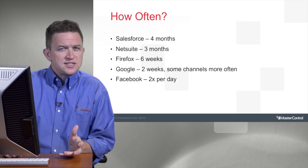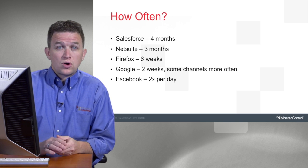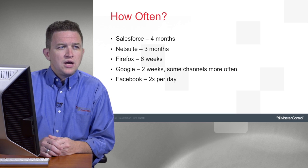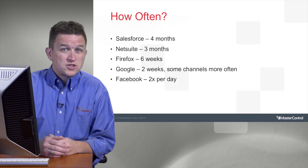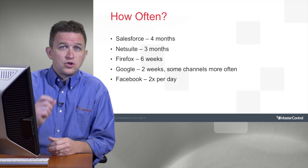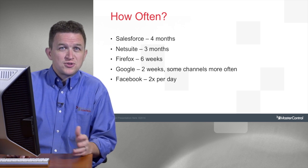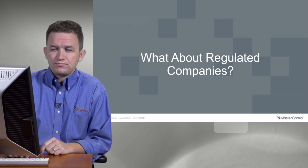How often do they release their software? Well, Salesforce does about every 4 months. NetSuite pushes a new release about quarterly. Firefox and Chrome browsers, and I believe Bing, every 6 weeks. Google, every 2 weeks. Some channels, they do it more often. And Facebook can do it up to 2 times per day. They get a new feature that they like, and they can push those out up to 2 times a day. And most Facebook users don't even know it until they see something new pop up.